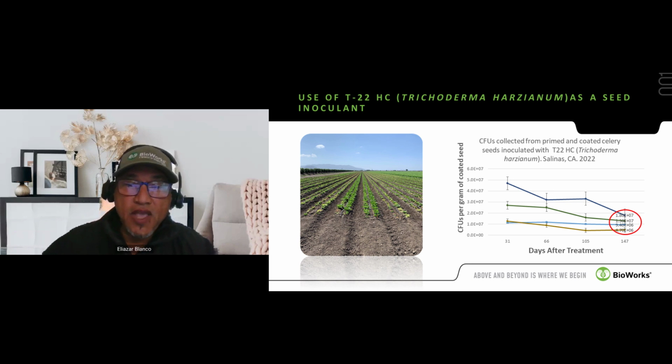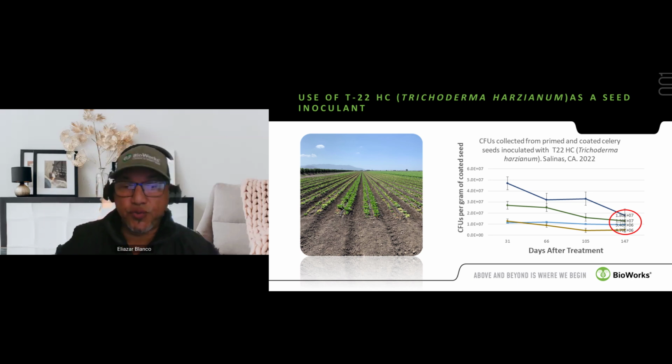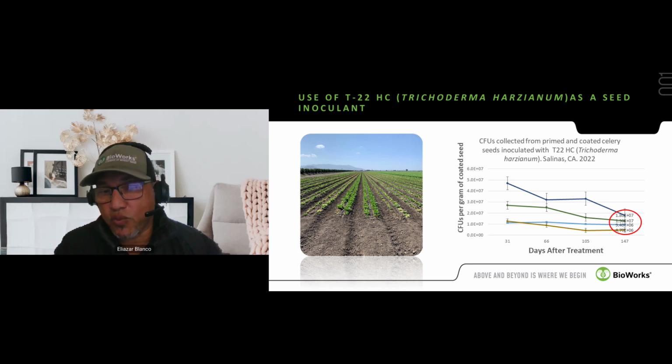So as you can see on the right side, we have a graph in which we inoculated seeds of a very susceptible variety with T22, and basically T22HC contains Trichoderma harzianum, just to be more specific in that case. And we work with a priming and coating company that offers their service in Salinas in particular. Normally, this company claims that their seeds should be used after 90 days, for example. And we were able to confirm that our product, once inoculated in those seeds, is able to comply with the technical elements they mentioned.